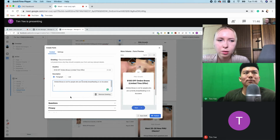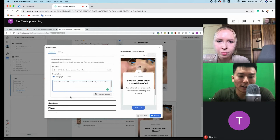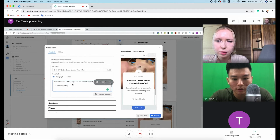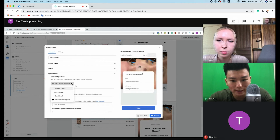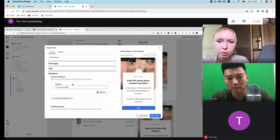Think about it like this: if people click on this form and fill it out and they're not qualified, they're on Accutane or breastfeeding, right? That's not something you want to convert. So this allows you to filter those people out. Okay, clear. So for example, you can do this, and then you can click claim this offer, please fill out the next steps or whatever. And for the questions, you can add custom questions, like, are you currently breastfeeding?